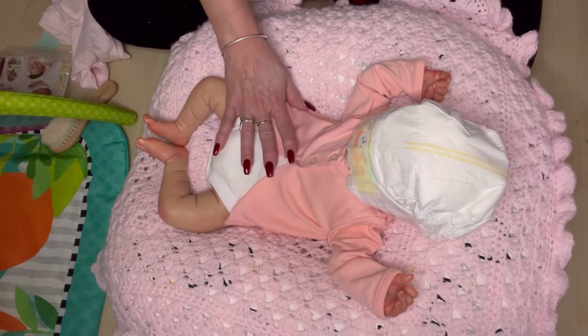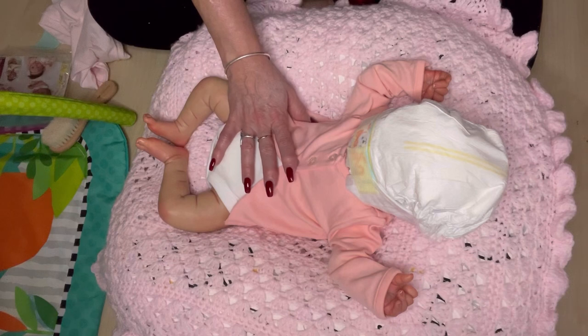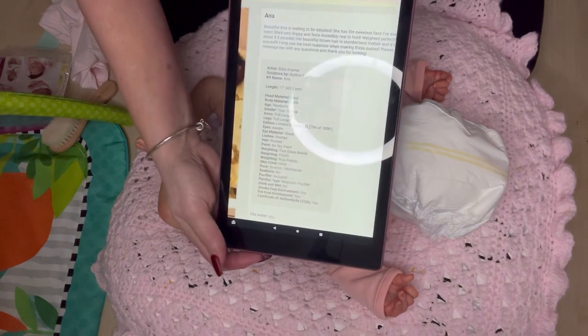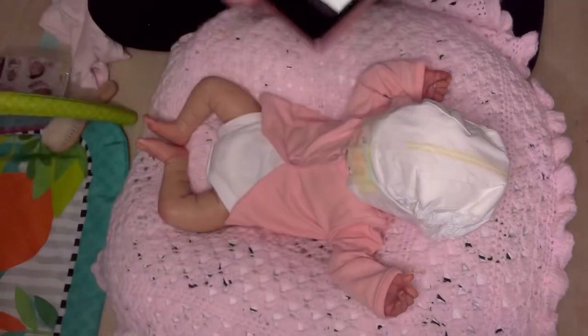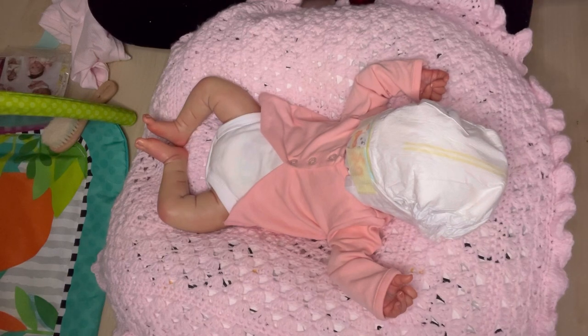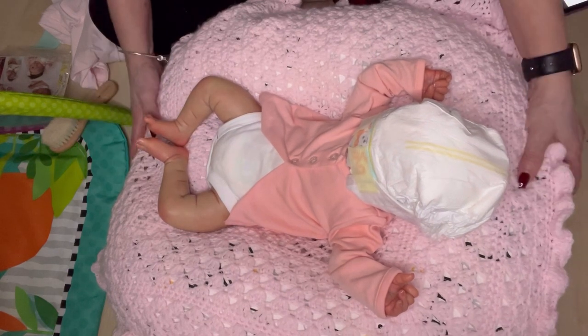She's full leg, a limited edition. Yeah, she's a limited edition. She's 796 of 1,000 edition. She's rooted. Okay, here the description. I'm sorry, but because the light is there, I wanna check this little one.